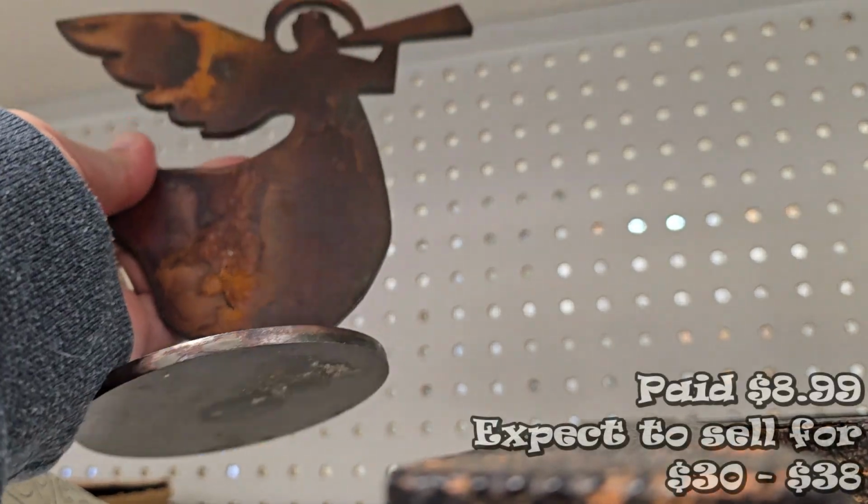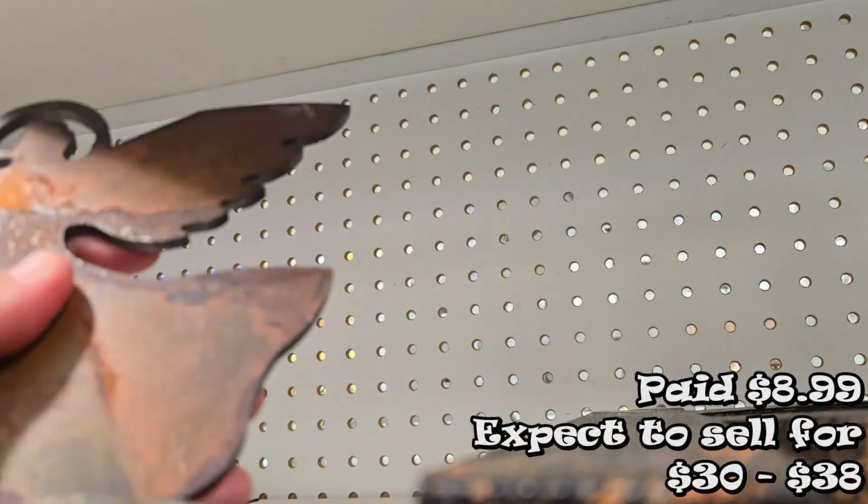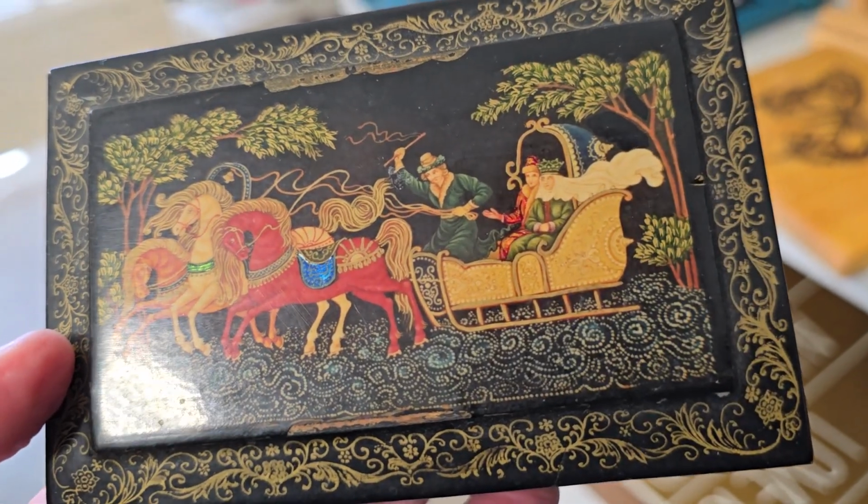Metal sculptures like this do fairly well for me. Generally $38 to $40 I can get on items that are handmade like that. And this was kind of a shocker.